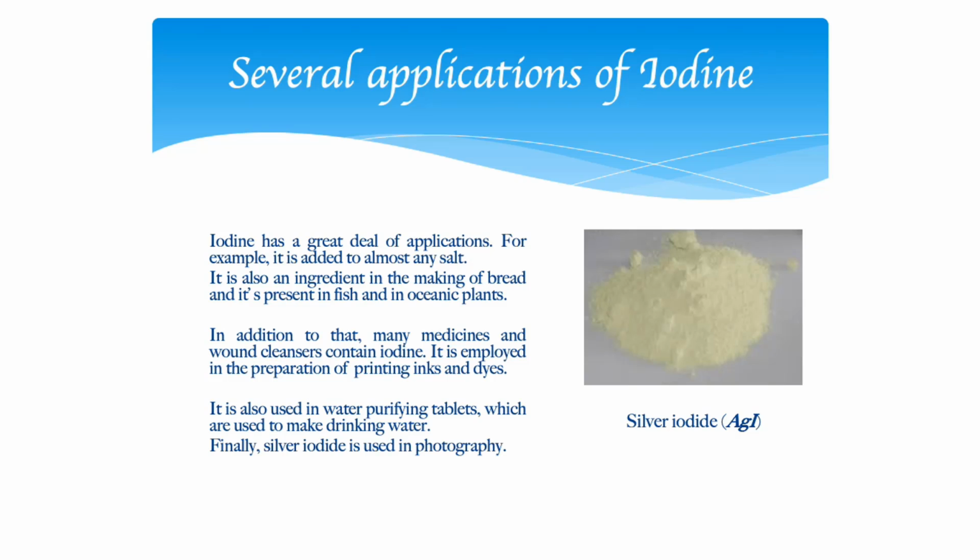Iodine has a great deal of applications. For example, it is added to almost any salt to prevent iodine deficiency, because, as we said earlier, it is extremely dangerous. It is also an ingredient in the making of bread, and it's present in fish and in oceanic plants, such as seaweed. In addition to that, many medicines and wound cleansers contain iodine.